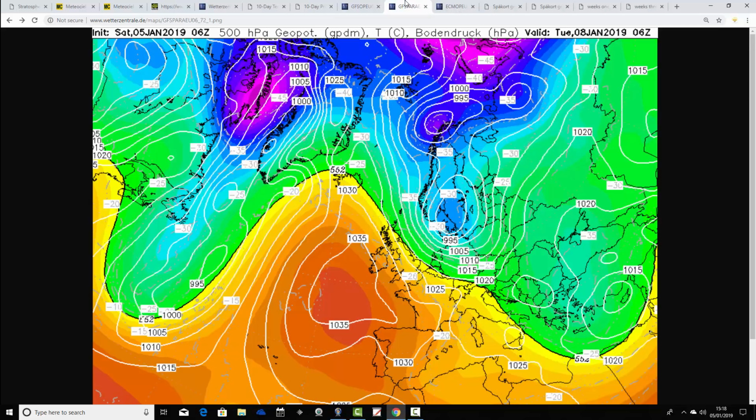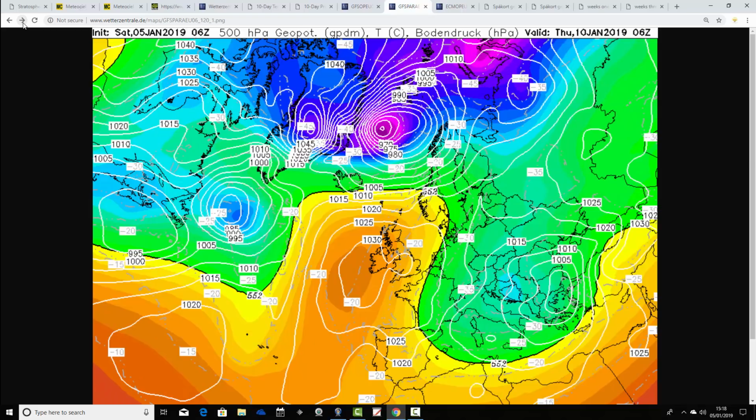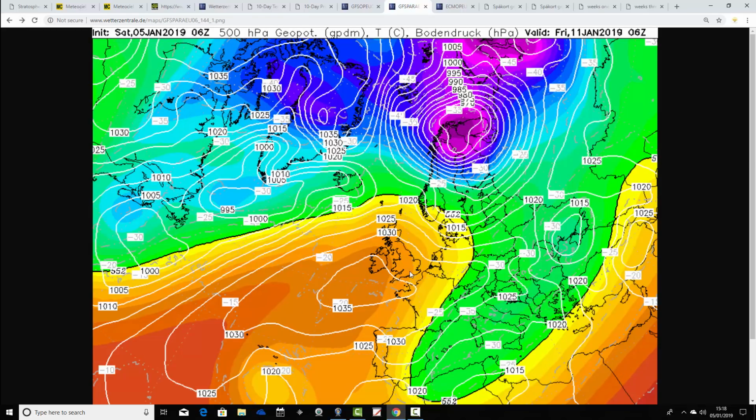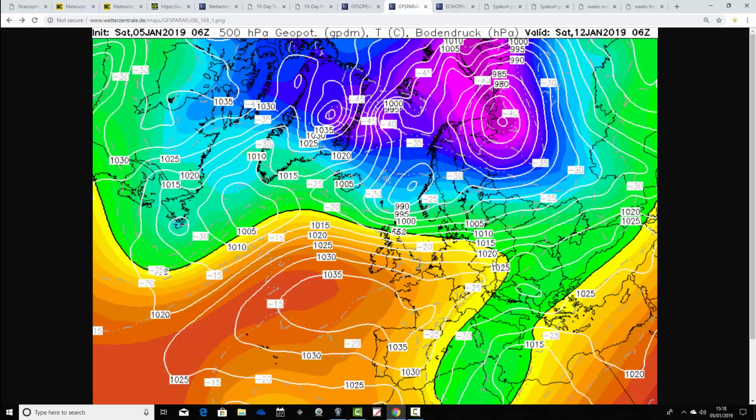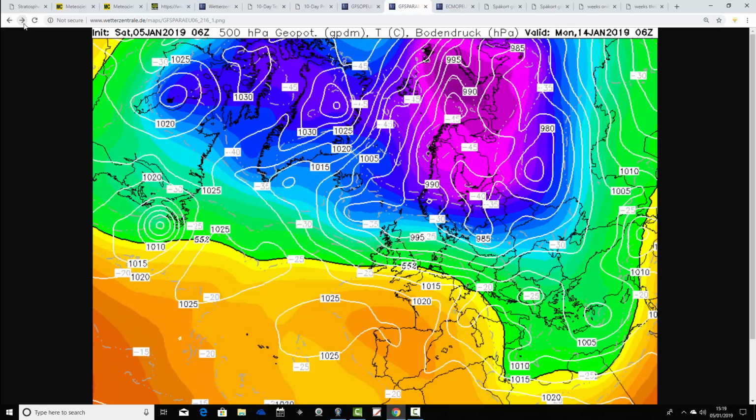This is the GFS parallel run. Again, we see winds in from the north on Tuesday, so a little bit of a cold snap coming up in the week. It doesn't last all that long. And by the time you get through to the second half of next week, we're building this high pressure over the country. Initially quite cold with frost and fog probable at night. But by the time you get through to next weekend, we are pushing through milder winds from off the Atlantic. So next weekend looking cloudy, but also quite mild.